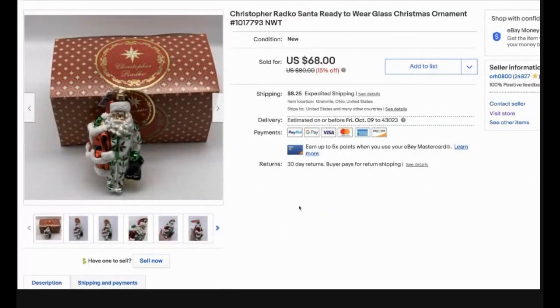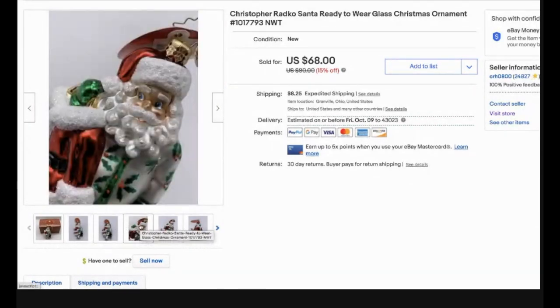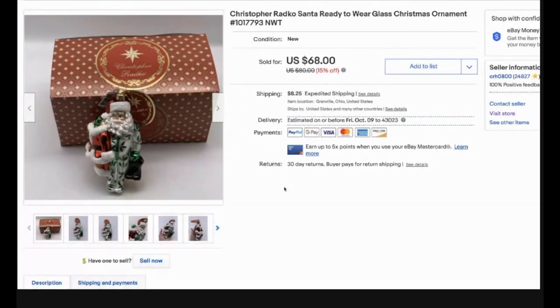The next item is this Christopher Radko Santa ready to wear Christmas ornament. It is glass and I love Christopher Radko ornaments because they always, always, always sell for me. This one is not a vintage or older one. It's probably discontinued. I couldn't find another one like it. I listed it high at $80 and I was running a sale at 15% off, but somebody offered me $45. I went ahead and took it because I only had a couple bucks in it. So definitely be on the lookout for Christopher Radko.